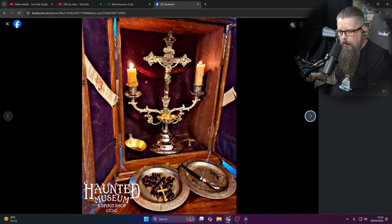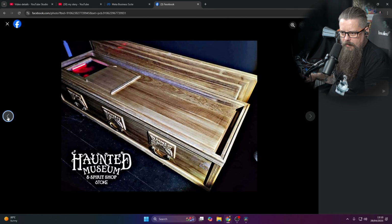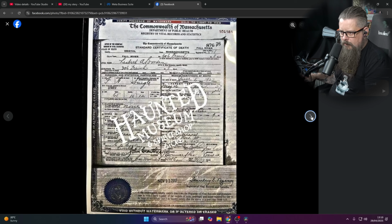Haunted Museum Stoke. Dybbuk boxes are not real. It was an internet hoax. And then they made a movie based on the internet hoax. Wait, is that a vampire hunting kit? Haunted Museum, what's this? Commonwealth, Massachusetts Public Health Registry Vital Records. It's Lizzie Borden's death certificate.